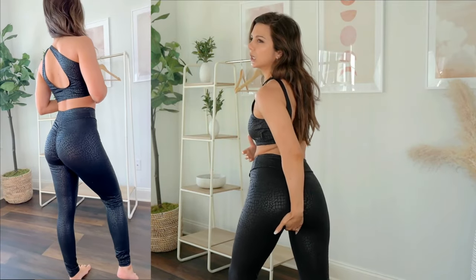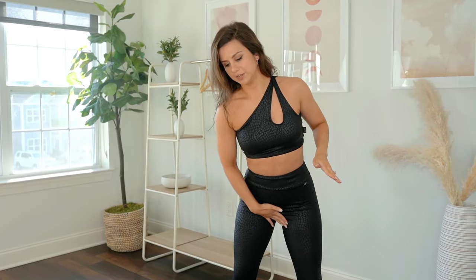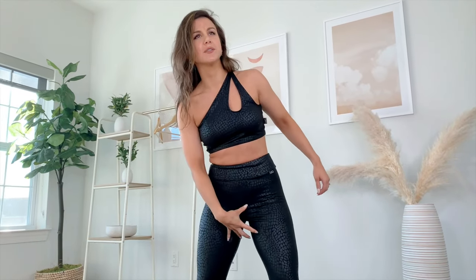My first shot at these leggings, okay. It's definitely the scrunch that's doing it. It's actually pulling on the seam down here, which is making the front seam go right up my gooch. We got a veggie going on here. But with that being said, here's a very important factor that I'm not totally a fan of, and that's the fact that there's no gusset going on here.